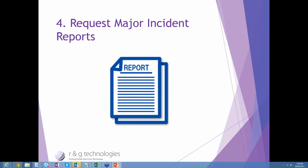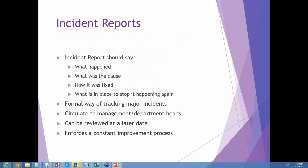It's extremely important that you request a formal incident report. And again, we'll give you this template as part of the toolkit. You can either pass it back to your IT department or your IT provider, or they may have their own. But it's extremely important, and the main reason why it's important is because, well, there's a few different reasons, but the one that's most important in my opinion is it enforces a constant improvement process.